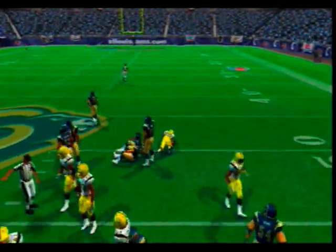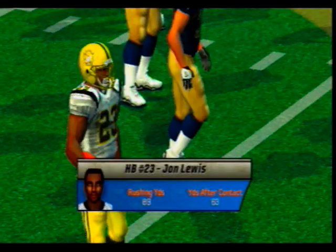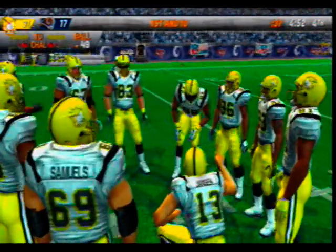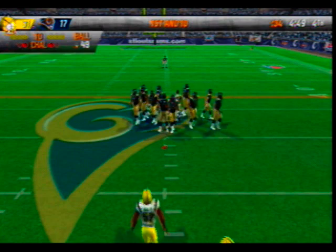Foster comes up to make the play at the 49. Some of these guys are like a train. They lower their head, keep their legs moving, and charge it straight ahead. Sometimes he'll even drag a defender 10 yards before he'll start slowing down.